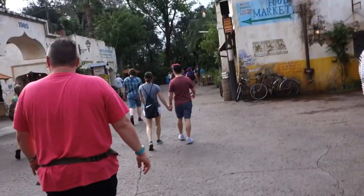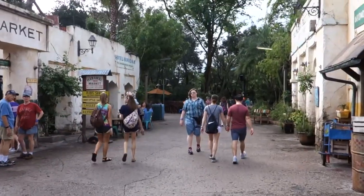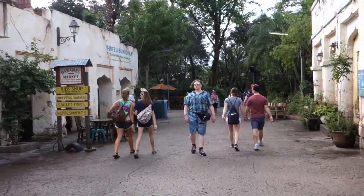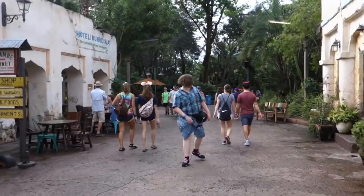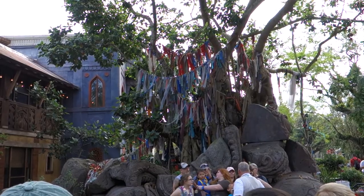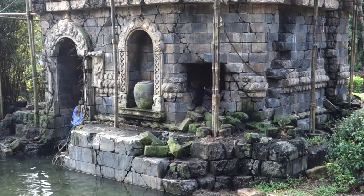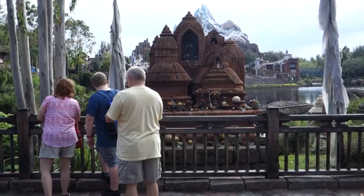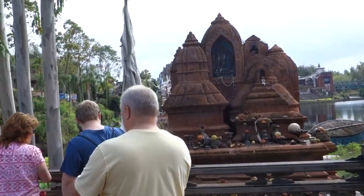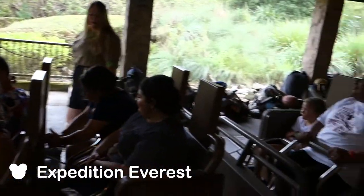But now we're going to head over to Everest for Dave's first roller coaster. He's scared of heights, motion, sound, trains, boats and planes. How you feeling, Bill? All right, it's a moment.